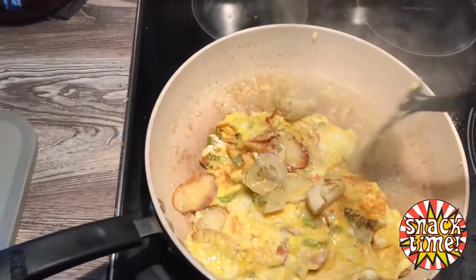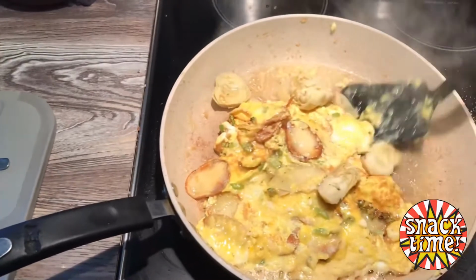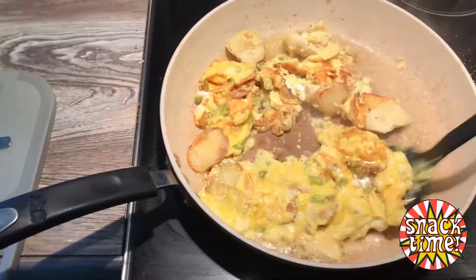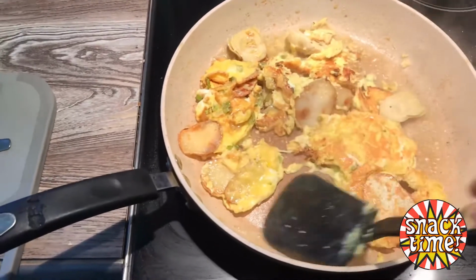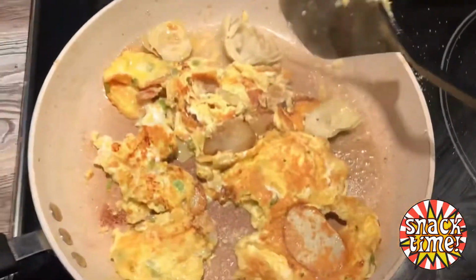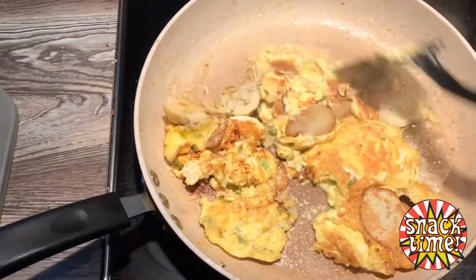Alright. I couldn't do it on film at the same time, but I added some artichokes to the mix here. That wasn't supposed to happen. Wasn't supposed to get this oil in here, but maybe that'll taste good.